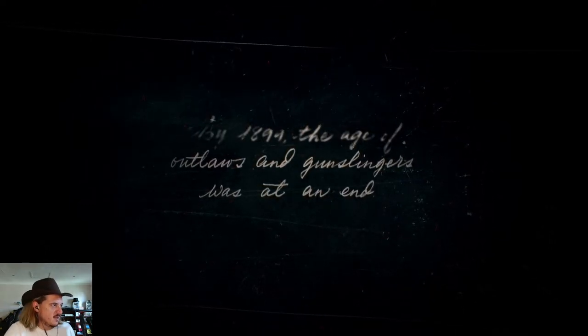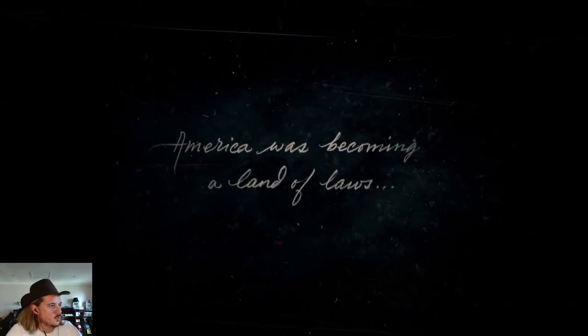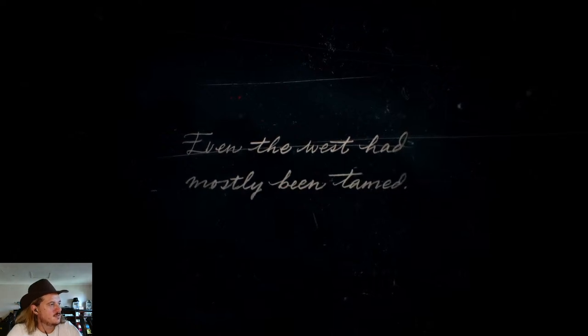So by 1899, the age of outlaws and gunslingers was at an end. America was becoming a land of laws. Full of laws. And lawlessness. Even the West had mostly been tamed.